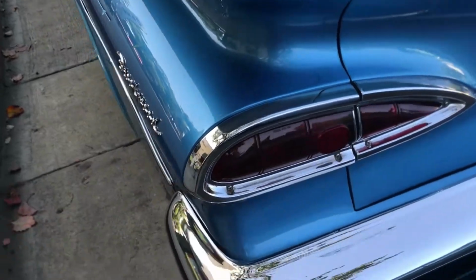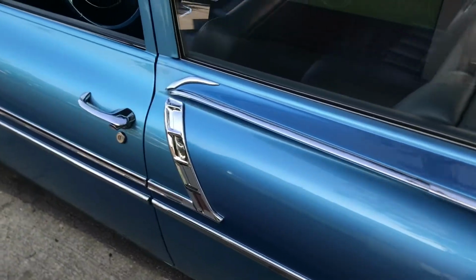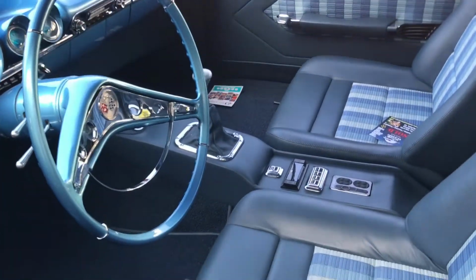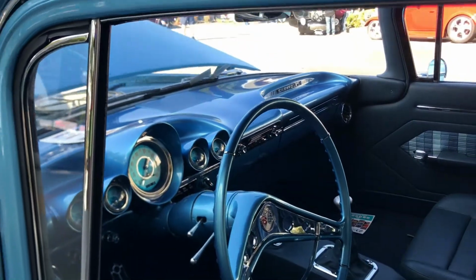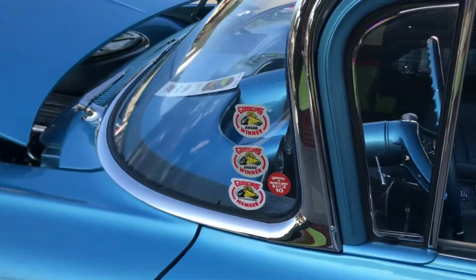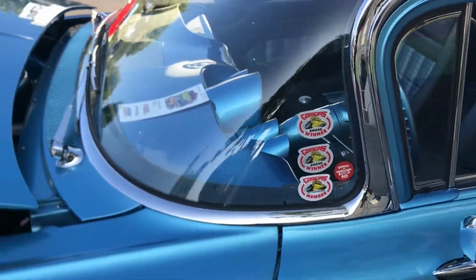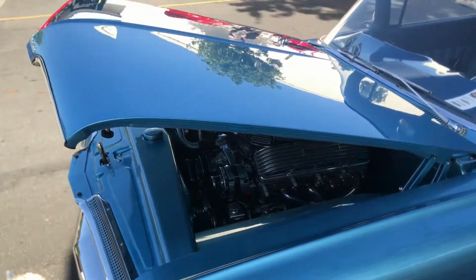And this is a 59. And again, just top of the line. He's been in the Good Guys shows a bunch. He's won awards. Look at his switches, his gauge work. He's a Good Guys Top 10. He's won several times at Good Guys, so that tells you something about it right there. Again, just another exceptional piece here at Laverne.